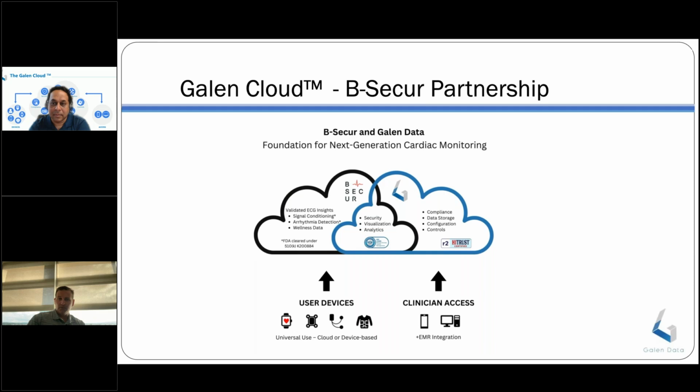We still need a vehicle to get there, being that we're a software entity. And then having a partner like Galen that is basically doing everything in the cloud, if we have that pre-processing aspect and the benefits of being high trust, I think that builds credibility across both parties and ultimately to potentially our end clients to help accelerate them get to market or provide better patient care from my lens.